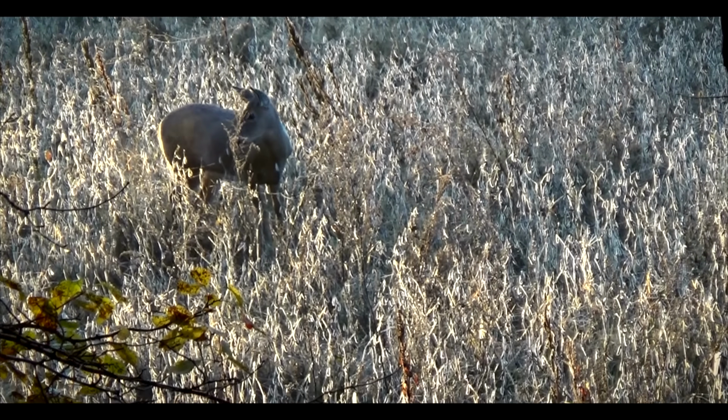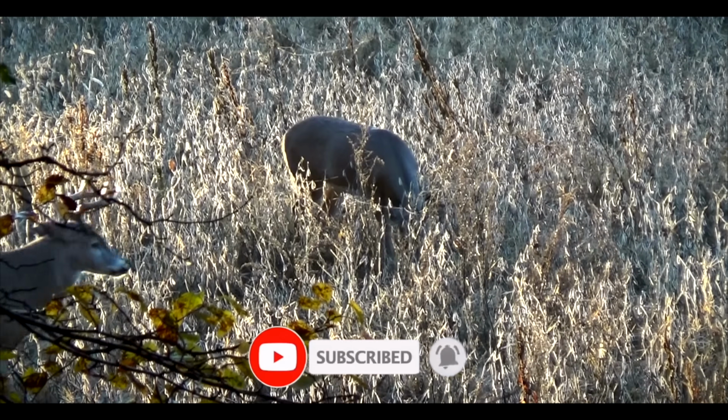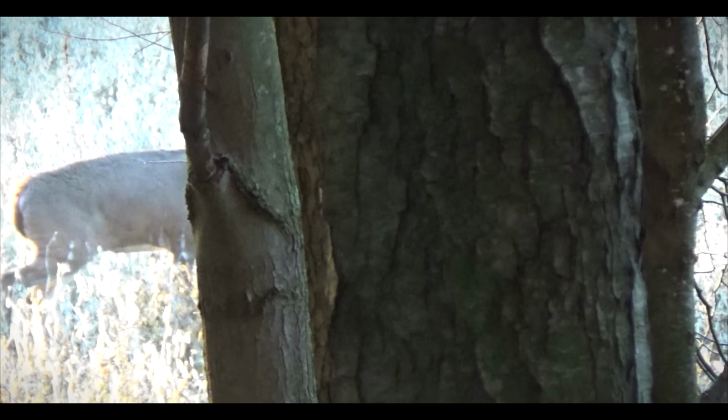The rut can be one of the most exciting times to be in the woods, and that's because there's a lot of randomness to it. You really have no idea what could happen next. You don't know when that local giant could come walking by your stand. But with that randomness and the excitement that a lot of times comes with it, there can also be a lot of frustration because, again, the movement is a little bit more random during the rut.